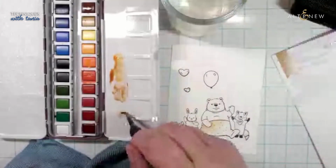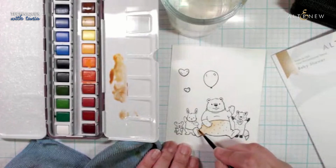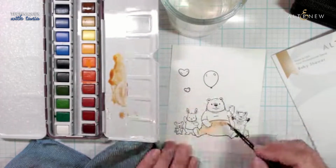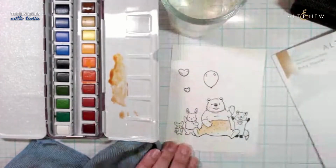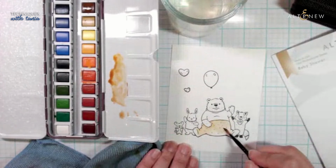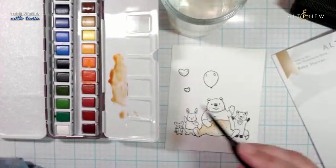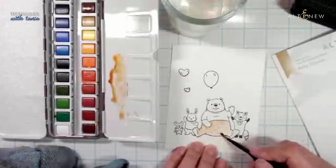Grab a little bit more color. I'm just going to start up here. So I'm starting to get this color and move it through. And this does go really fast. This is something that is enjoyable. I like watercoloring. Anybody else out there? Do you like watercoloring? And I'm just going to pull this color down. And if I get a little bit too much color, I'm just going to push that up. Let me get a little bit more color on my brush. I'm just going to pull that through.